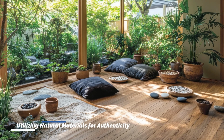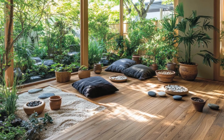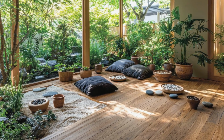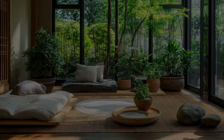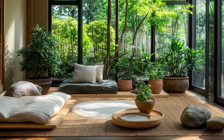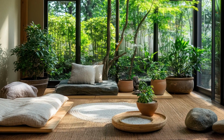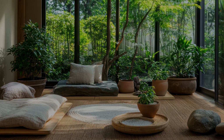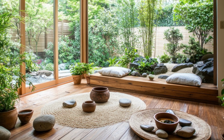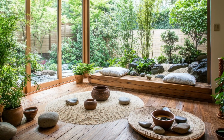A hallmark of Japanese garden retreats is the thoughtful use of natural materials: wood, stone, sand, and living plants. Flooring and furniture crafted from bamboo or reclaimed wood can ground the space, offering texture and warmth. River stones, sand trays, and pebbles connect the design to nature's raw essence. Choose earthenware pots, unpolished stones, and linen fabrics to reflect wabi-sabi sensibilities.